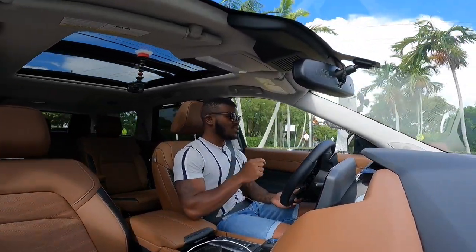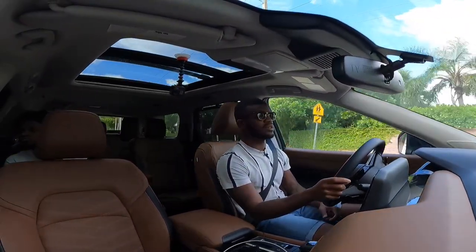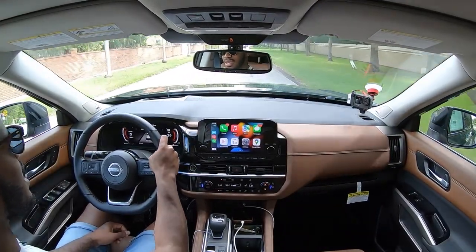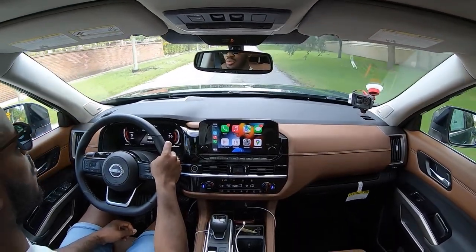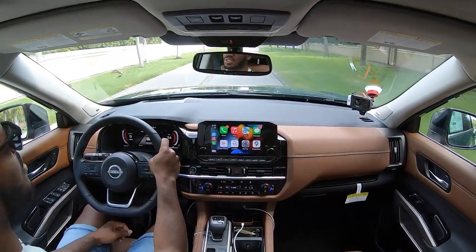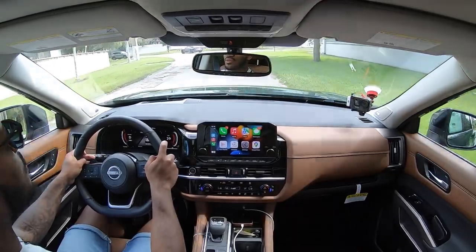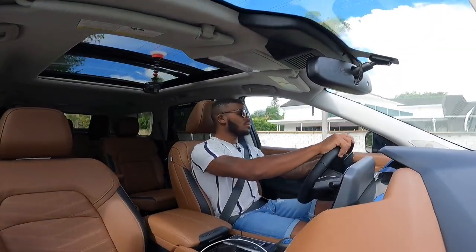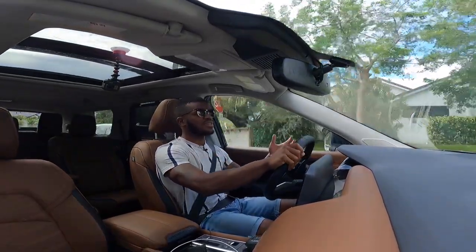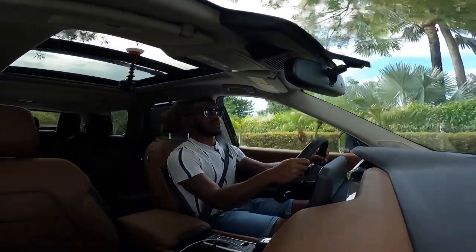But I do like the way this V6 sounds. So V6 versus a four-cylinder turbo, the four-cylinder is not going to sound the best, but it downshifts really good. And I just like that nice grunt from this 3.5 liter V6. Like I mentioned, again, it's a naturally aspirated powertrain, so it does sound really good. But if you're looking for a different three-row vehicle in this segment, you don't want the Toyota, you don't want the Ford, and you just want to be different in a sense, I think the Nissan Pathfinder Platinum is one of the picks that I would definitely go for.